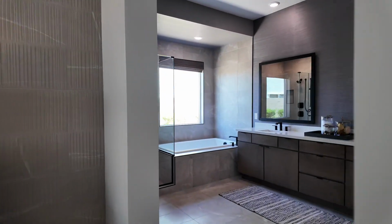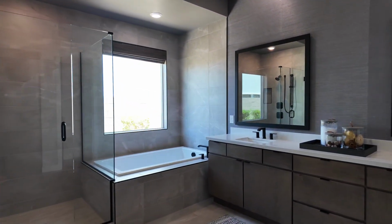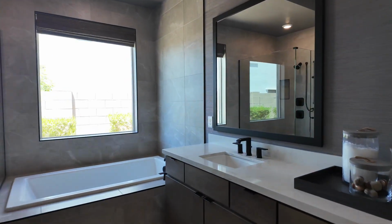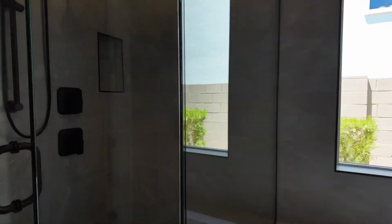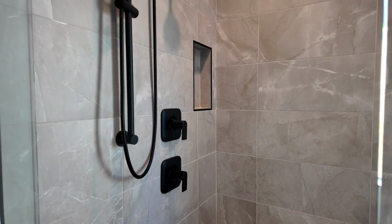So you have the dual sinks connecting to the tub, and then your shower with the glass walls. Personally, I like the shower and tub in that proximity. Sometimes with the standalone tubs, they take up so much space.